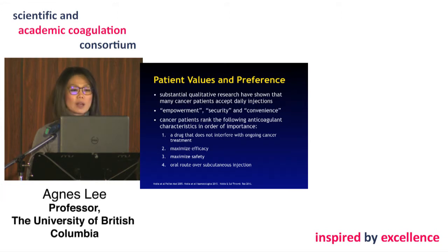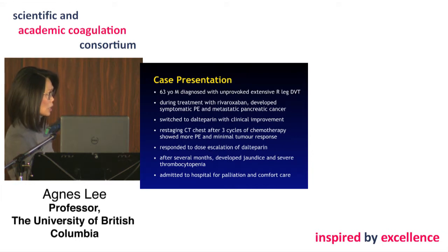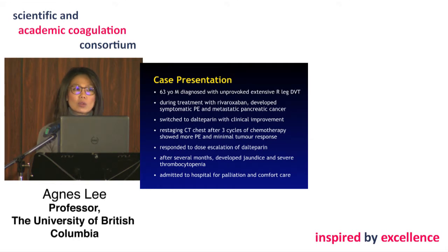And I want to do this because much of this data actually comes from the UK. And there's been substantial qualitative research that has shown that, in fact, cancer patients do accept daily injections. And injections give them a sense of empowerment, security, and convenience. This is certainly surprising to many of us when we looked at the results of these studies.